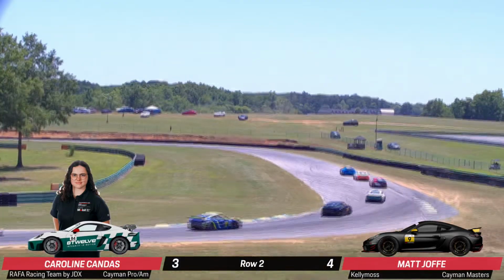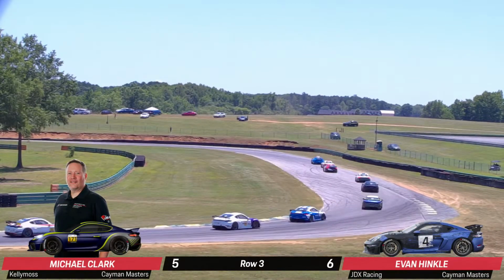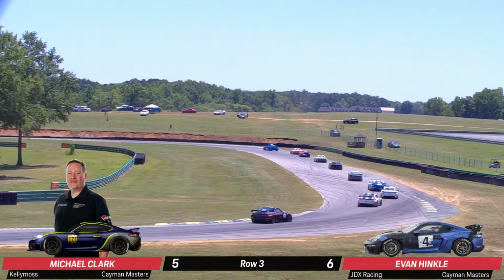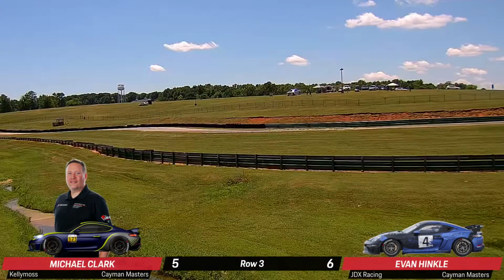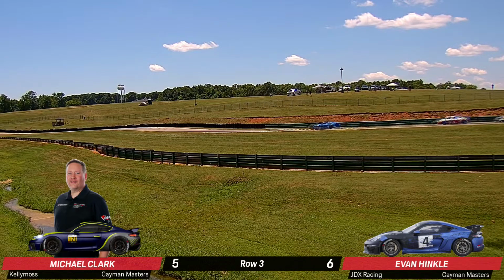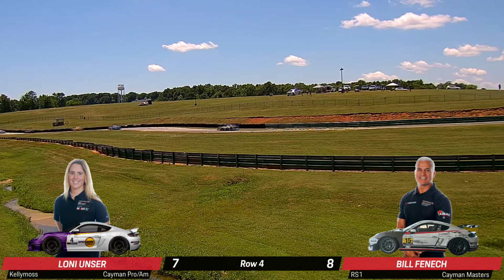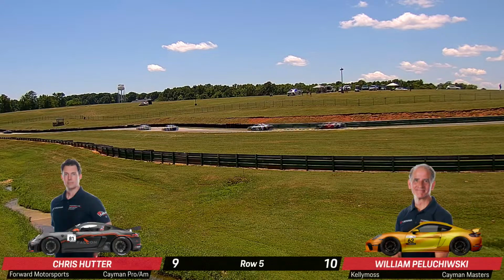Yeah, managed to put himself on the second row as we get to row 3, where Michael Clark will be chasing him for that Masters win. Evan Hinkle will be starting next to him, having joined up with that JDX Racing team. That takes us down into the 4th row for the start of this race. Lonnie Unser going to be starting next to Bill Finnick, who started actually with testing damaging the car. In fact, I think on our picture you can even see the damage on the left-hand side. But they got it fixed quick, and it's been ready to go since.